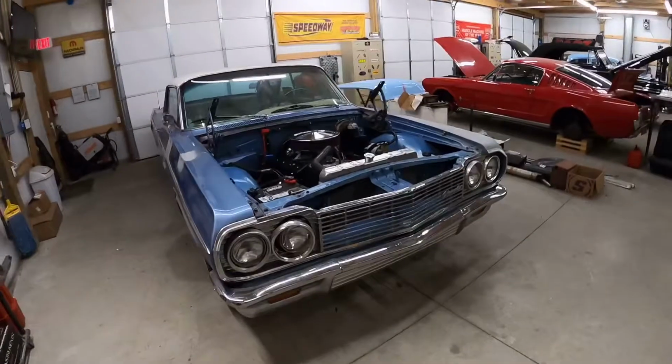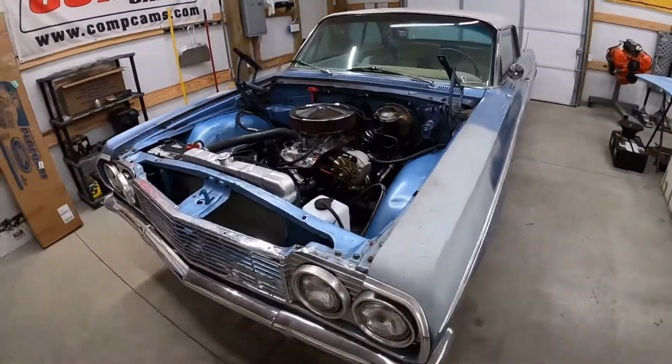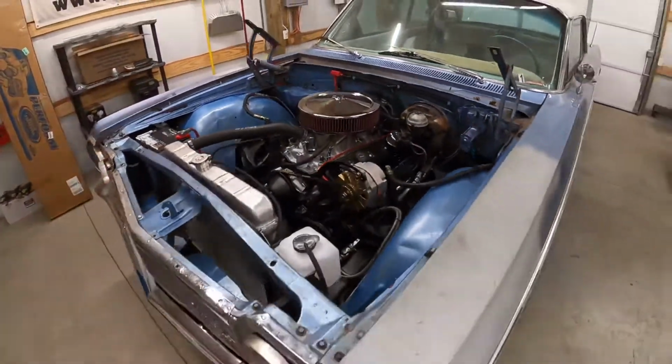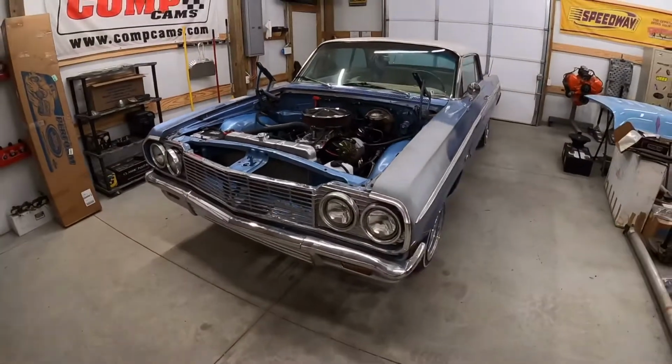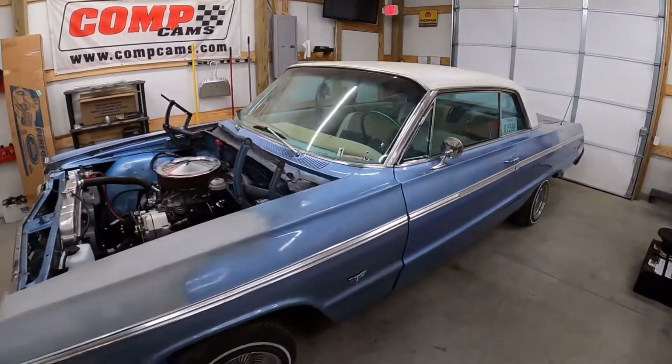Right here we've got a '64 Impala lowrider from California. We put a Blueprint 355 crate engine backed by a TCI 700R4 overdrive transmission. We rewired it with a Painless harness and we're ready to get this thing back on the road.